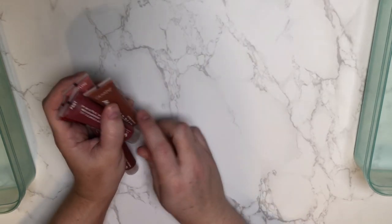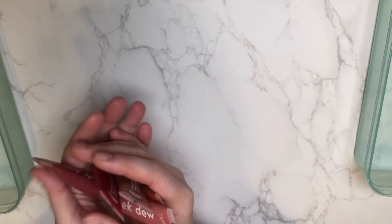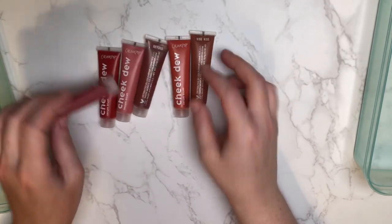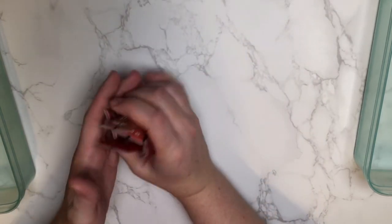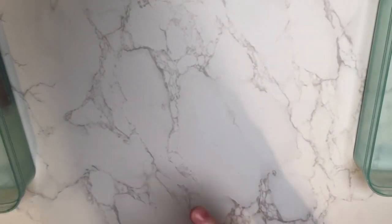I love cream products, but I definitely reach more for a more solid type of cream product. But I think I'm gonna post these. Maybe someone who loves this formula would be stoked to have the original colors. So there's absolutely nothing wrong with them. I don't know, I like to be fast and I don't like to get stuff on my hands.